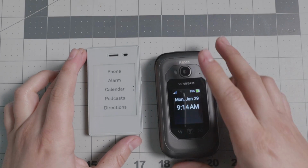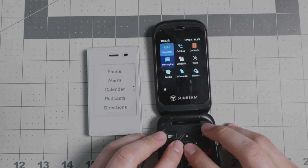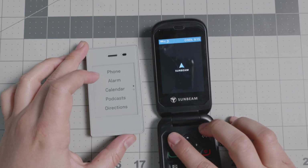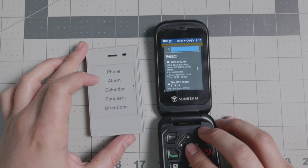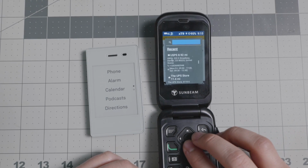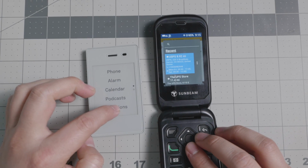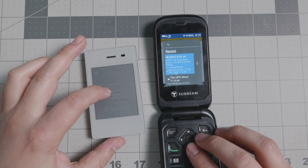So that is a little bit of a comparison right there. I'm going to showcase maybe a little bit more of the directions, because that's something that a lot of people look into. So one thing I like about the Sunbeam is that you can use pretty much everything. As you see, the USPS store is right there, 8 point whatever miles, but it gives you kind of like more information than the iPhone 2.